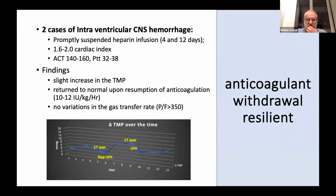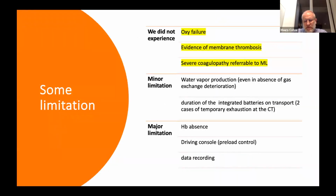Another thing that we found very good was the resiliency to anticoagulation withdrawal. We had a couple of cases of ventricular cerebral hemorrhage, so we had to suspend heparin infusion completely for 4 days and 12 days, keeping a quite normal flow, not full flow, and very low ACT and very low PTT. What we found was a very slight increase of the TMP, that comes back not to normal, but quite to normal when we resume the anticoagulation. We didn't note any variation in the gas transfer rate.